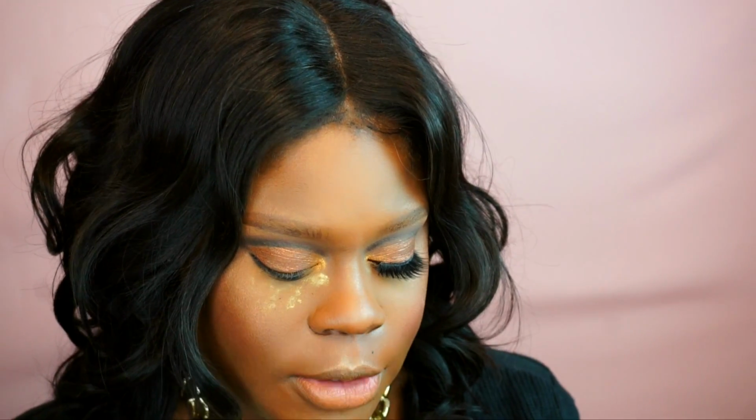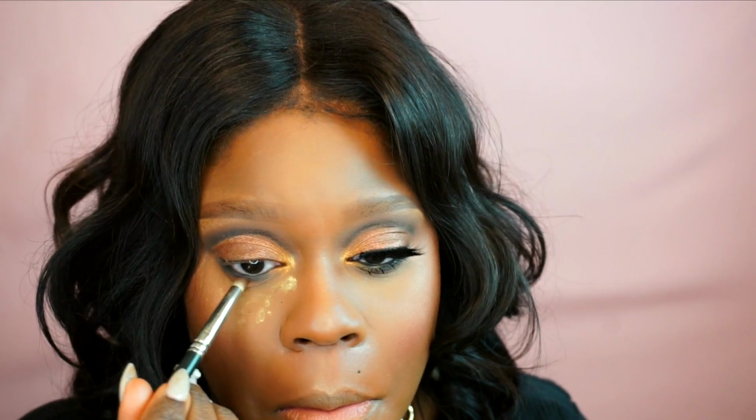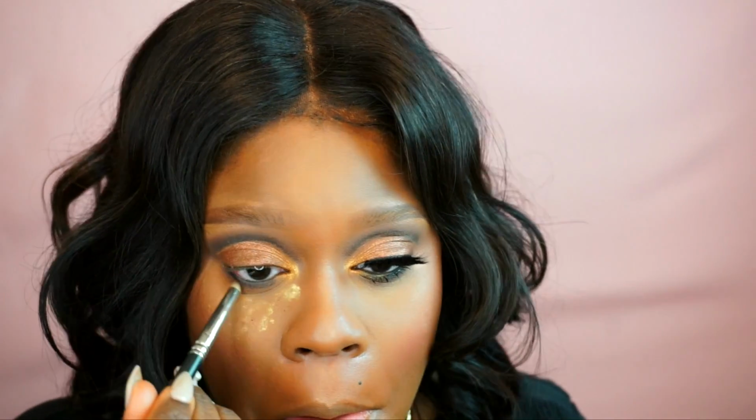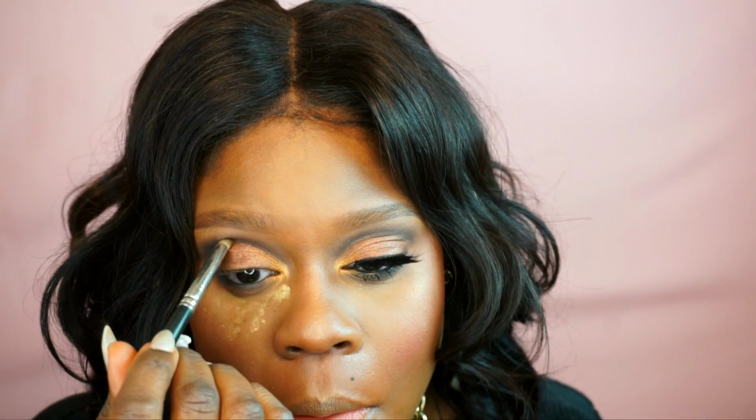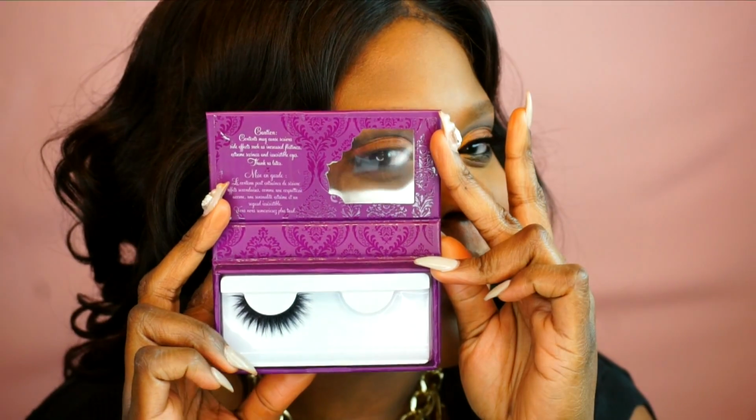I'm gonna go back into my Morphe palette and smoke out the bottom and soften the edge of that black there. I'm gonna go in with this color here, right underneath the edge of it. You see what I see? Bam. And then I'm gonna go in with MAC's Cork Lip Liner.